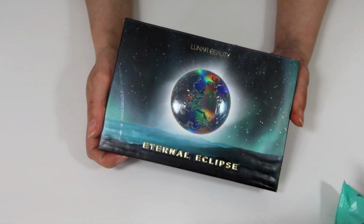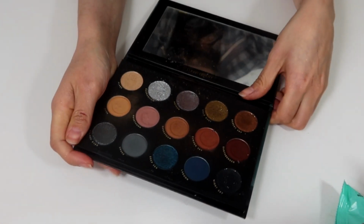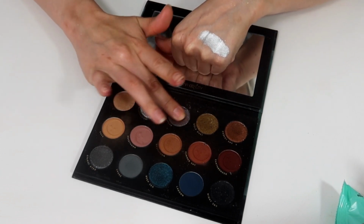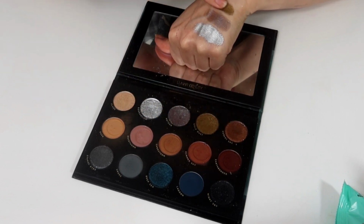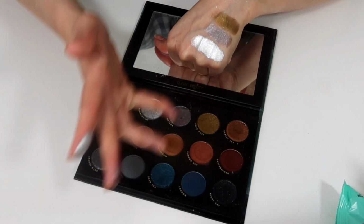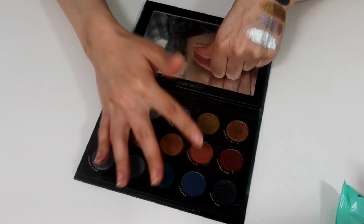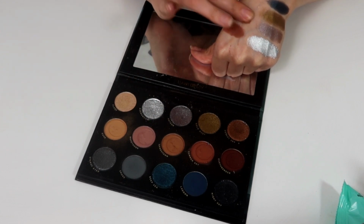This was a birthday gift from Amy. This is the Lunar Beauty Eternal Eclipse. This is stunning. I have used this a few times. I don't think I've filmed a video with it though. This is my first experience of Lunar Beauty, and I have to say I can see now why people hype it up so much, because it is truly great quality, and the mattes in here are really stunning quality as well actually. And they're a really nice assortment, I know that's my least favourite word, of matte browns.